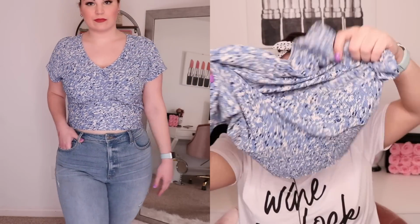And then down here at the bottom of the top, it's actually smocked, so it's nice and stretchy, very comfortable, and I can just see myself wearing this with either light jeans or even white jeans in the spring and summertime. So this one for sure is a win for me, but you guys of course will have to let me know what your thoughts are on all of these pieces down below.